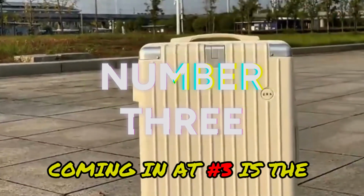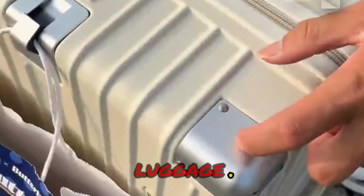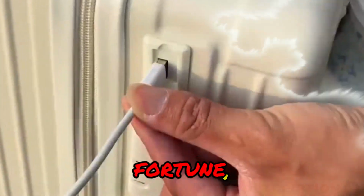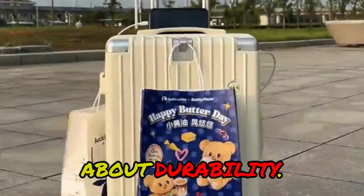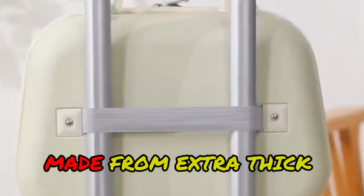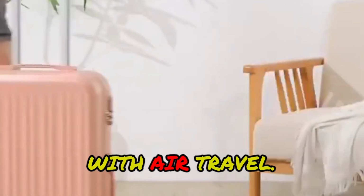Coming in at number 3 is the super reliable and budget-friendly Amazon Basics 21-inch hardside carry-on luggage. If you're looking for solid performance without spending a fortune, this one definitely deserves a spot on your radar. First off, let's talk about durability. This carry-on features a protective hard shell made from extra thick ABS plastic, which is designed to handle all the bumps and bruises that come with air travel.